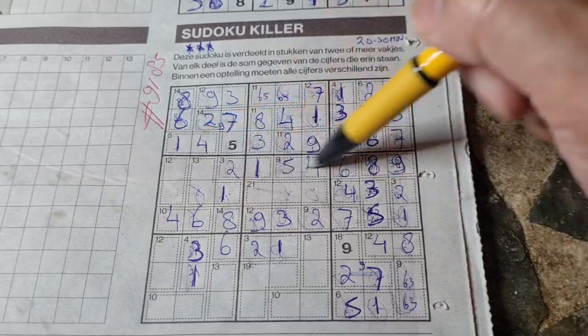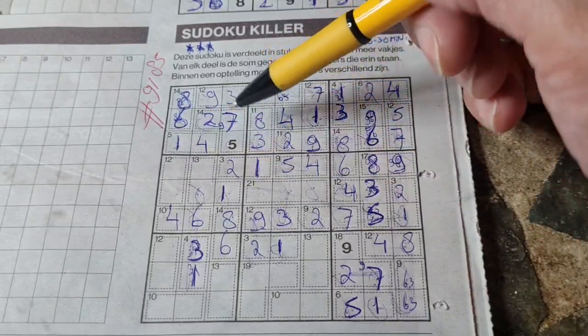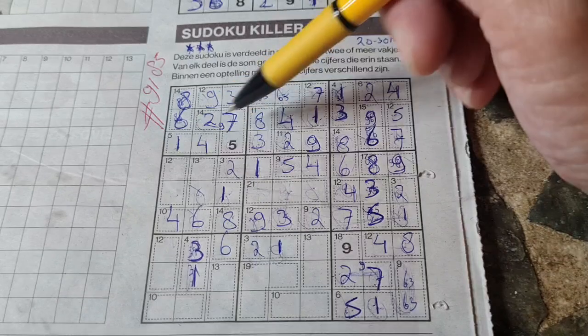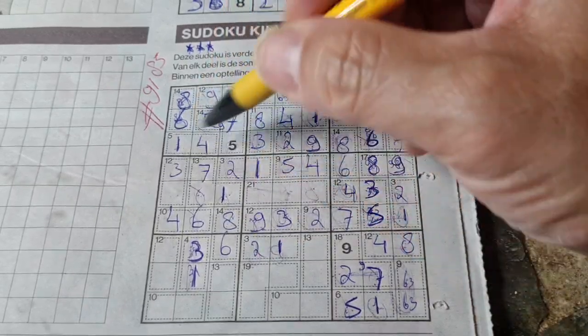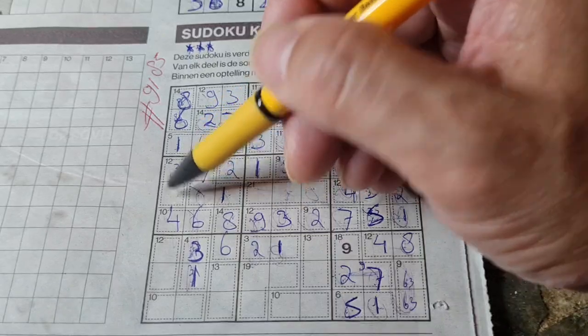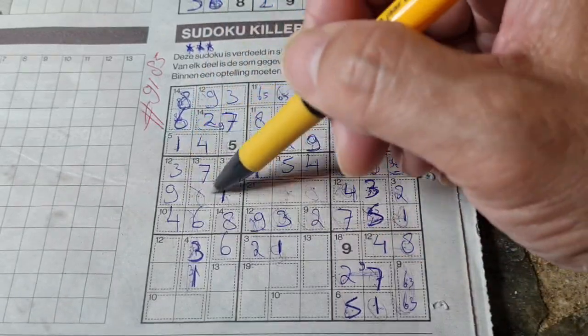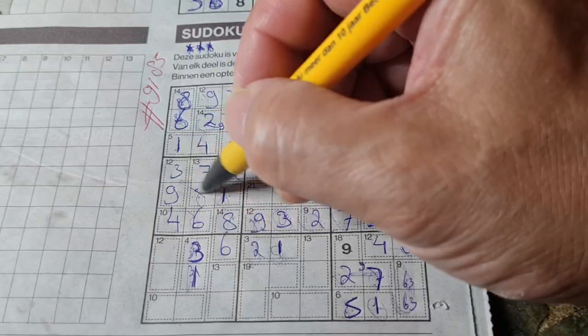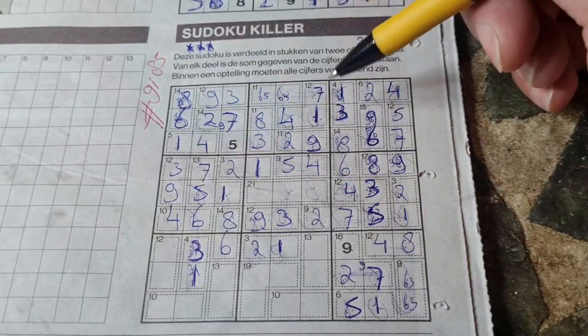2 numbers left now in this row for numbers 1 and 2. 3 is missing, the 4, the 5, the 6, 7 is missing. 3 and 7, we have a 3 in the second column, no 3 there. 3 should be here, and a 7 goes there in a box of 12. Combination will be 3 plus 9. So one digit left in this big square, for numbers the 1, the 2, the 3, the 4, 5 is missing. 5 plus 7 is 12, 12 plus 1 is equal to 13.